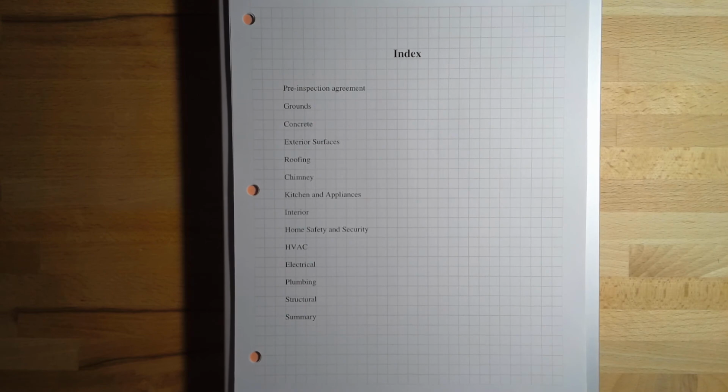And then lastly, we'll sum everything up and give a summary of how the house came out. At that point, we'll talk about if you did have to fix some items, maybe how to find out what those costs are. If you need contractors, how to talk about a contractor agreement and stuff like that.